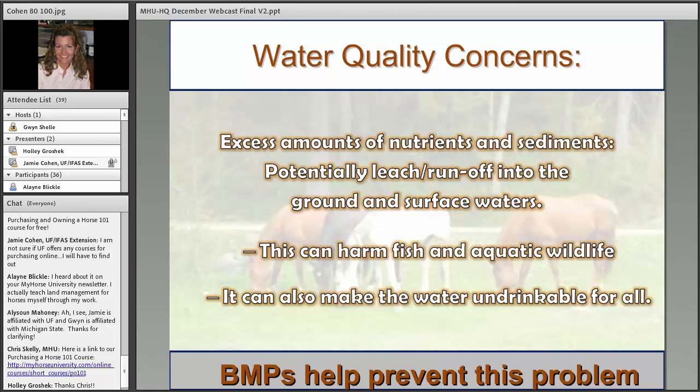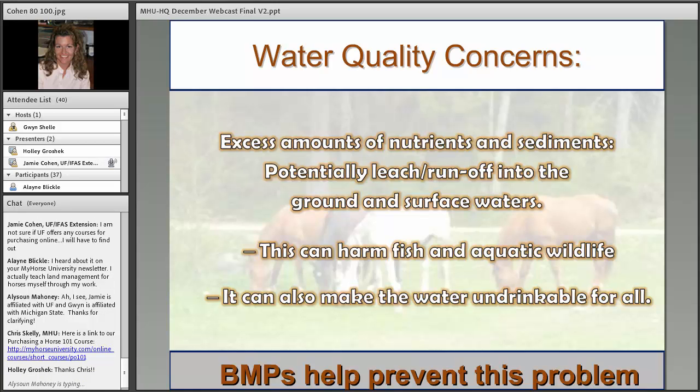Okay, so what are the water quality concerns? It's nutrients, and nutrients aren't bad. We fertilize our properties because they're needed nutrients. That's what helps grass grow. That's what helps things stay strong and healthy, right? Too many nutrients don't get utilized by the grass and even the weeds. Sediments from erosion, all these things can run off into the streams, rivers, lakes, springs. Things can leach into the ground, meaning seep into the ground. And underneath us is the aquifer, and that's the water that we all drink. And when we get too many nutrients, it can get harmful to fish, aquatic life. It can make it undrinkable for us. It can be a lot of problems.